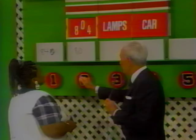Bob Barker reminding you, help control the pet population. Have your pets spayed or neutered. Goodbye, everybody.